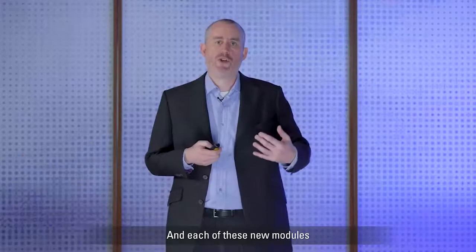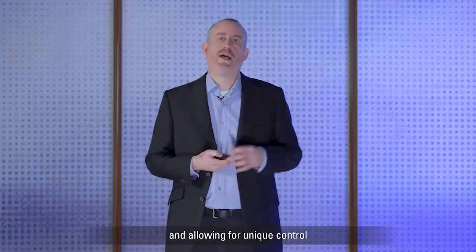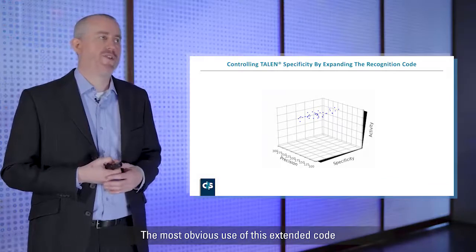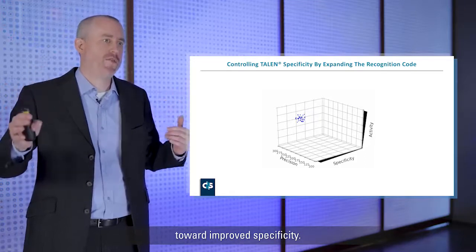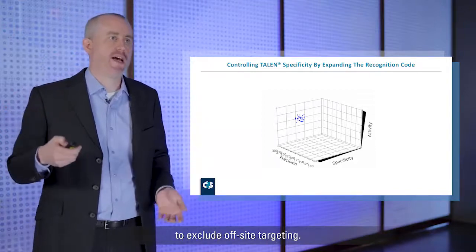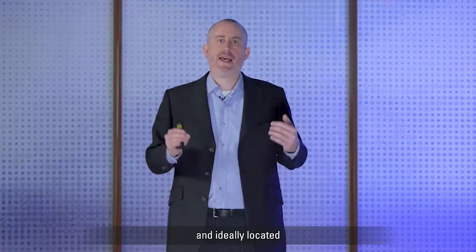And each of these new modules will offer very distinct targeting properties, allowing for unique control and tuning of this specificity. The most obvious use of this extended code is to move TALEN along the specificity axis toward improved specificity. This would, for example, allow us to exclude off-site targeting. And it is exactly what we did for a TALEN targeting PD-1. This TALEN was highly efficient and ideally located for our downstream applications.